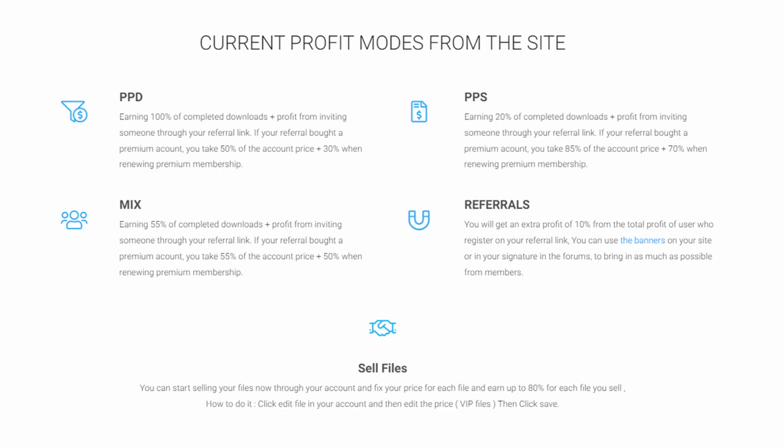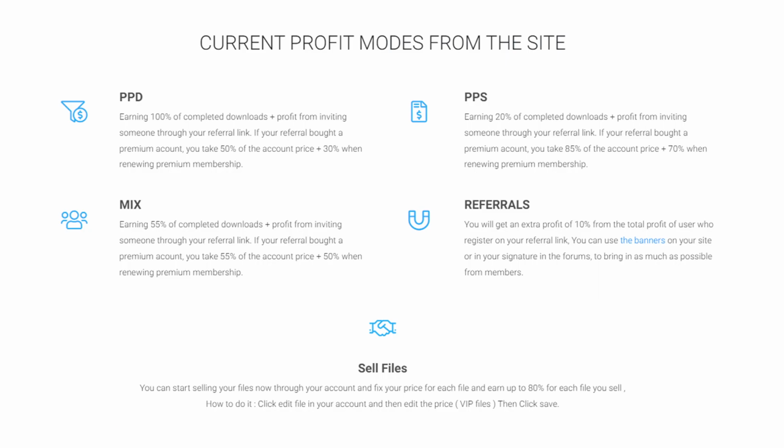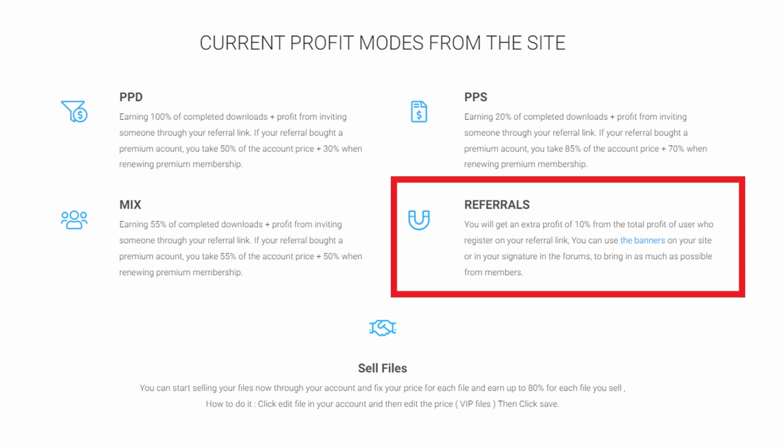The best one in our opinion is to sell the files. It allows you to call the play with payment. And don't forget the option of referrals will also allow you to make extra money.